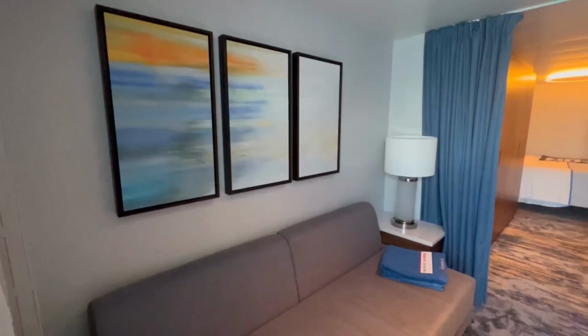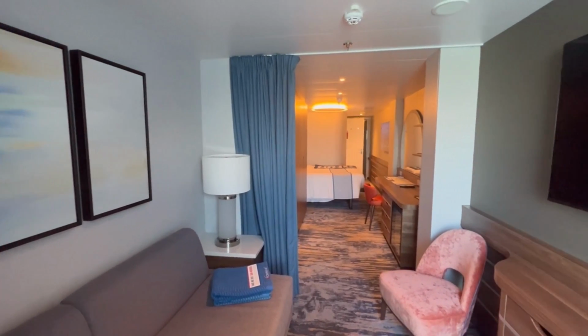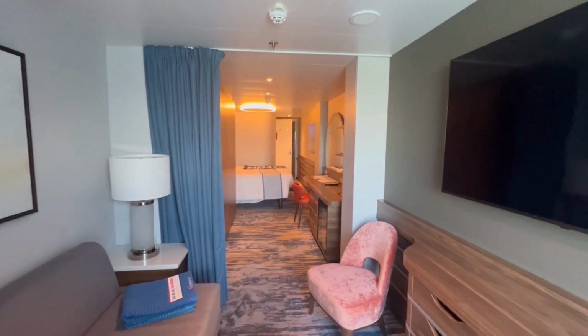Now, if you booked with a travel agent, you'll have to do this through your travel agent and ask them. They can book an upgrade for you or check to see if there are any other available rooms. If you did this on your own, then you can call the cruise line or go to guest services and check to see if there's another room available.